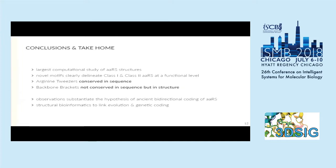To date, this is the largest computational study of ARS structures that was performed, and it's not only about these two binding patterns. We also did some analysis of binding site interactions in general to foster some further analysis in this field. The two motifs we identified clearly delineate class 1 and class 2 ARS at a functional level and add another layer of difference between the class 1 and class 2 ARS beside overall structure and sequence dissimilarity.